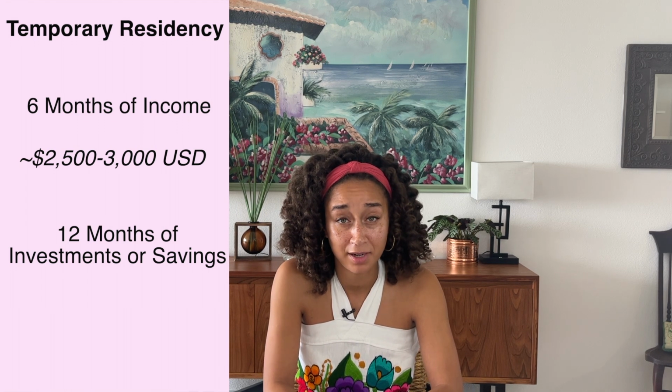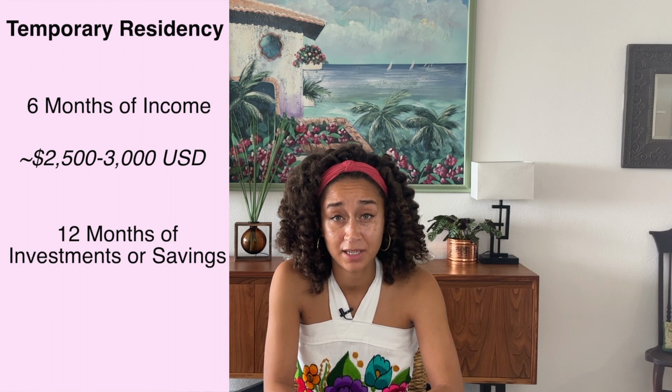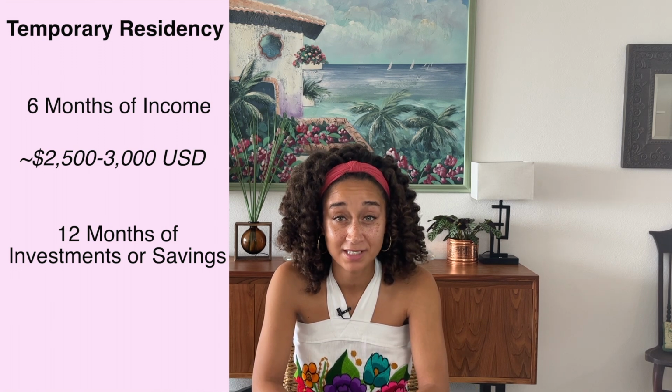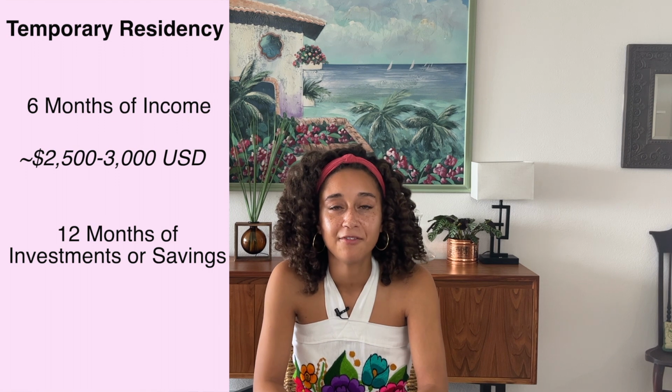Supporting documents can vary. I would check with your particular consulate that your appointment is at just to verify that the documents you bring in will be acceptable. But most often, they will accept bank statements and pay stubs. Next is proving your economic solvency for temporary residency through savings and investments. And for that, you need on average $45,000 in your banking account or investment account for the past 12 months.